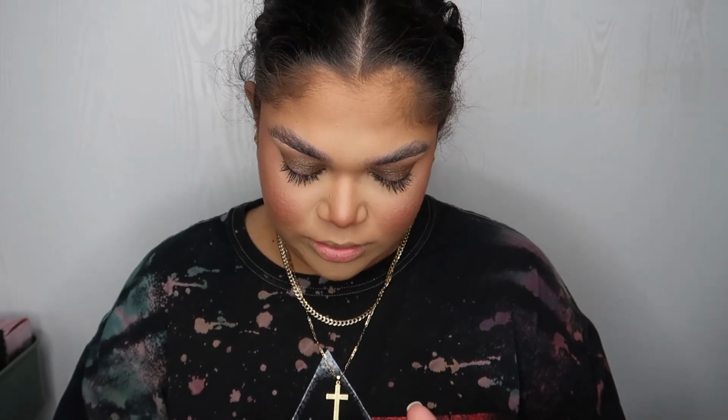Any recommendations for an eyeliner that actually stays in the waterline? Because they just don't stay in my waterline. And I have this one from Huda Beauty, and this is the, I don't know, but it's this one, and even this one doesn't stay.